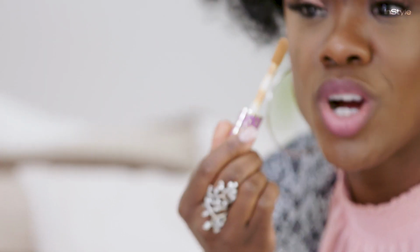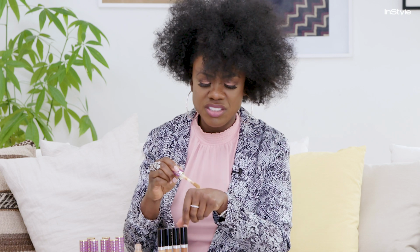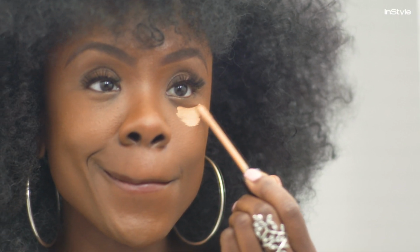What I love about it is, look at the size of this wand. You can cover more of your eye space, which means less swipes and strokes. It's such a juicy tip. I love that about it. Plus it's smoother in texture, which means it's a little lighter and it won't be likely to fall into the cracks under your eyes. You can just take the wand and tap again directly, but listen, we're gonna swipe.